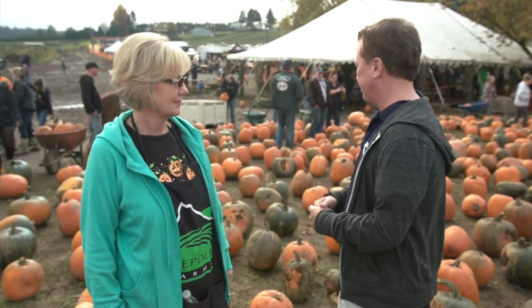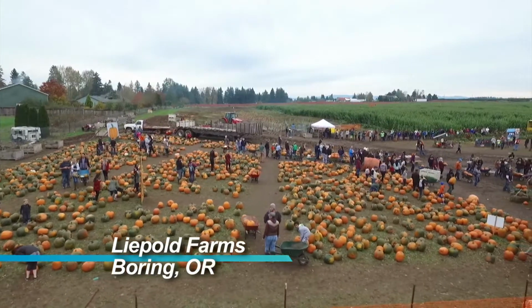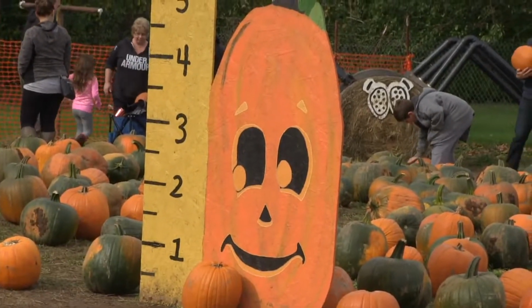So let's start with the pumpkins. Kids come out and they get to choose their favorite ones, some orange, some green, and some warty ones. And then they take them in and weigh them, and then they take them home to carve them.